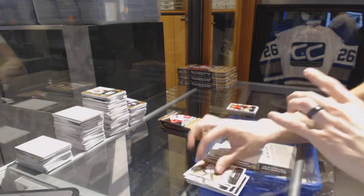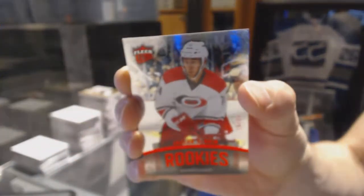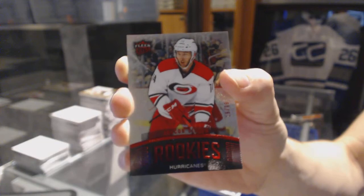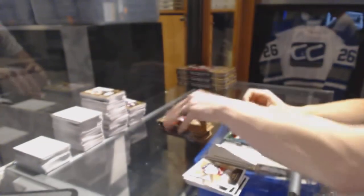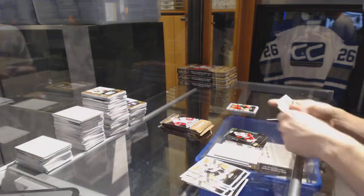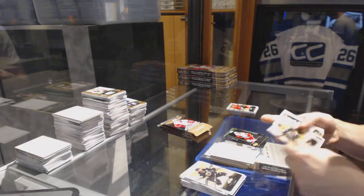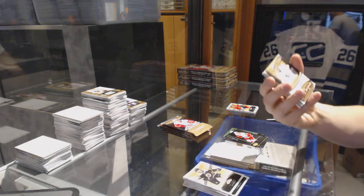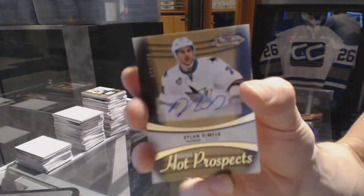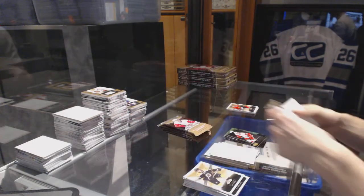Flair Ultra Rookie, Red Glow, numbered 18 of 99 for the Carolina Hurricanes, Jaccob Slavin. Metal Universe for the Red Wings, Dylan Larkin. Hot Prospects rookie autograph, numbered to 299 for the San Jose Sharks, Dylan DeMelo.